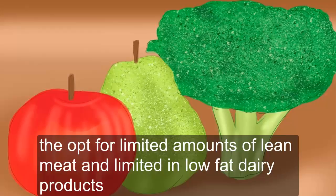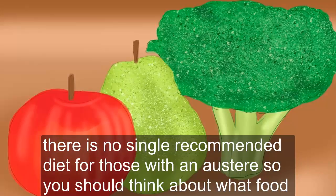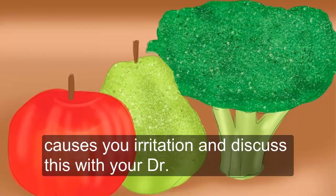Opt for limited amounts of lean meat, and limited low-fat dairy products. There is no single recommended diet for those with an ulcer, so you should think about what food causes you irritation and discuss this with your doctor.